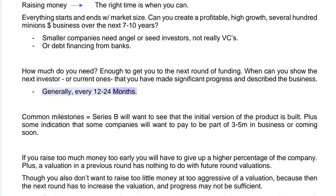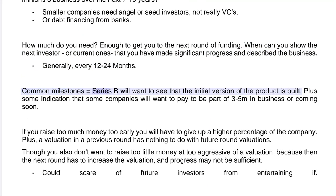Generally, every 12 to 24 months. Common milestones: Series B will want to see that the initial version of the product is built, plus some indication that companies will want to pay to be part of it, with 3 to 5 customers in the business or coming soon.